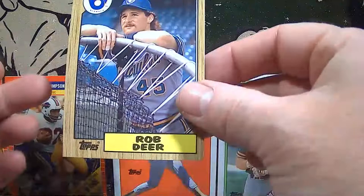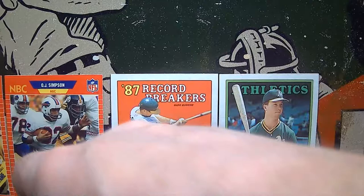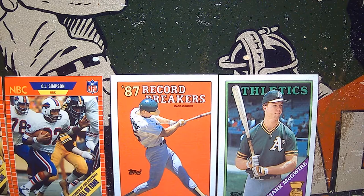Well, at least you got a Rob Deer, someone that you collect, and I think we had that Ozzie Smith Hall of Famer in there. So there is that pack for Epiphany. I'll put that with your mystery packs that we opened earlier. Do that right there. All right.